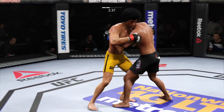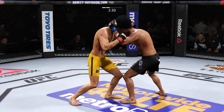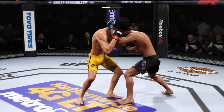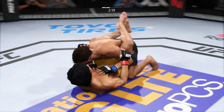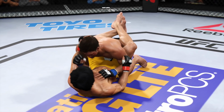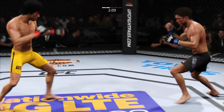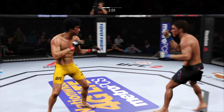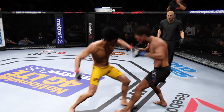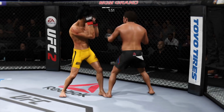They're kind of stalemating here in the clinch, Mike. Taken down by Cejudo. He's looking to pass here, Joe. And back up again. Nice job slipping the punch. Cejudo with a solid jab. Good body shots there. And he connects here.